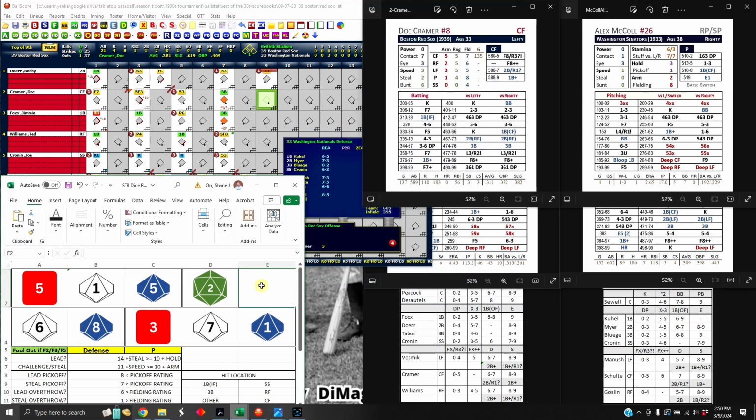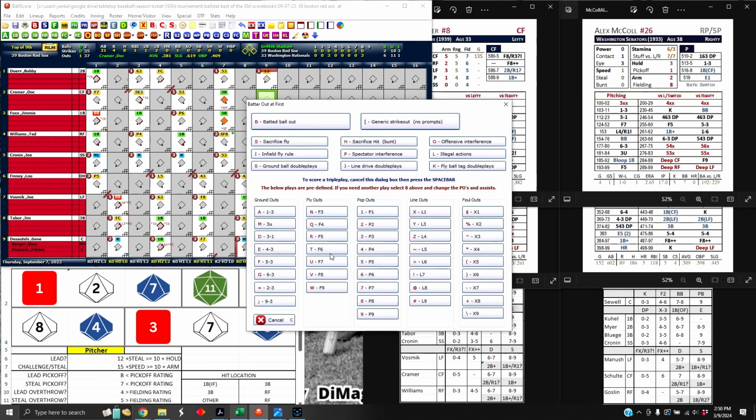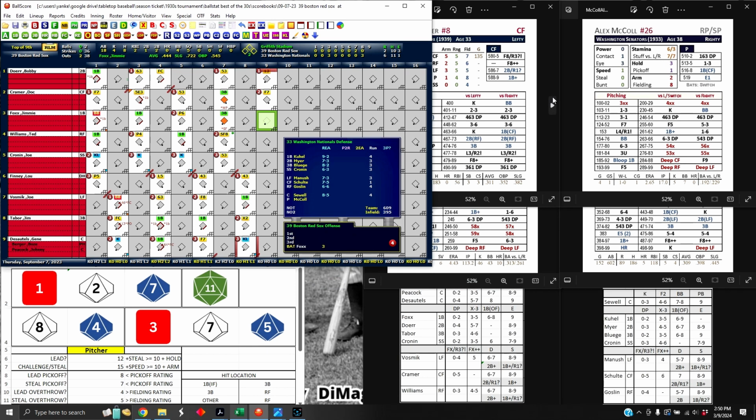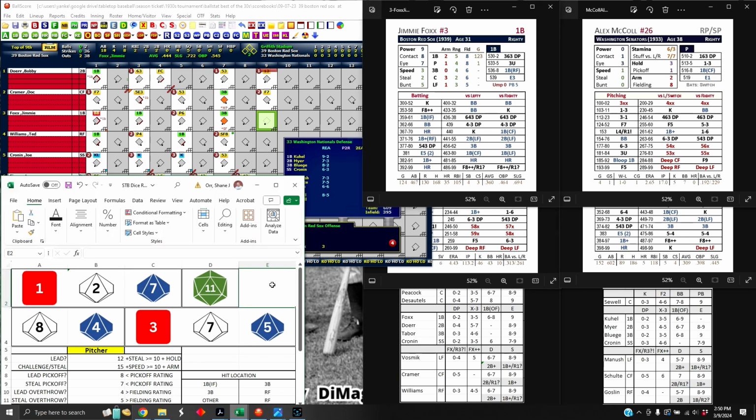Doc Kramer steps in. He had that triple in the 7th that led to a couple of Boston runs. He's hitting .381 on the tournament. But this time he flies out to Manouche in left, and Boston is down to their final out. Jimmy Fox, 2 for 3 today with a triple, .444 on the tournament. And he's their last hope right now.